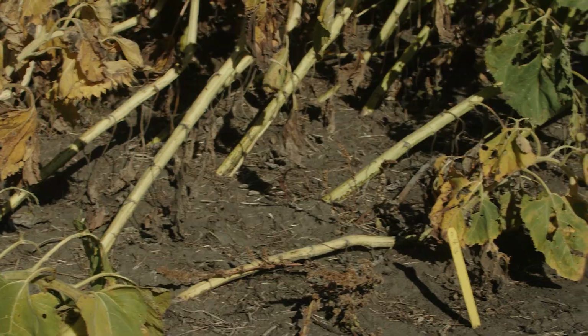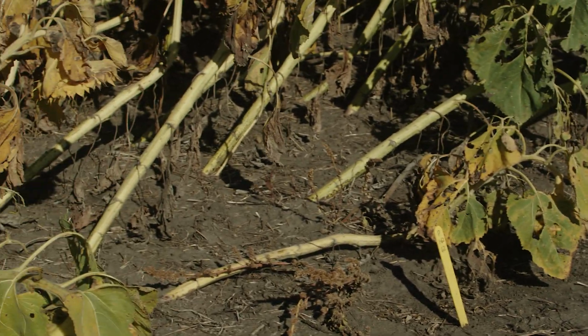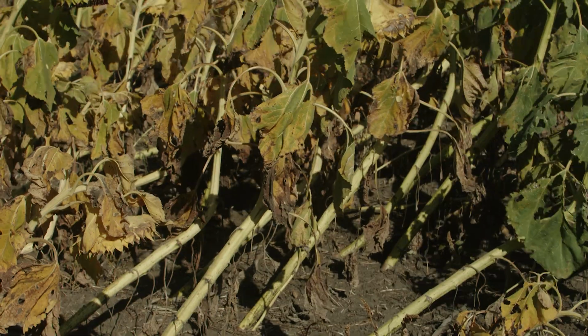We had pedigrees in the program that we weren't quite sure about, and here they are. The wind was able to screen them out for us. This is great stuff for a breeder, definitely not for a farmer. We want to get all this kind of stuff done before it ends up in the farmer's hands.